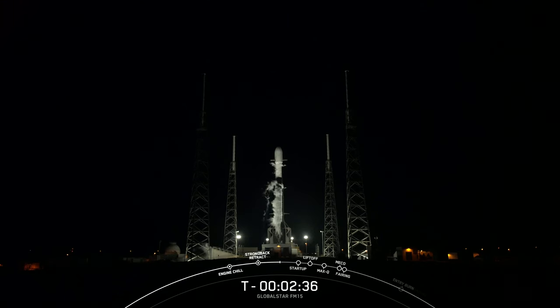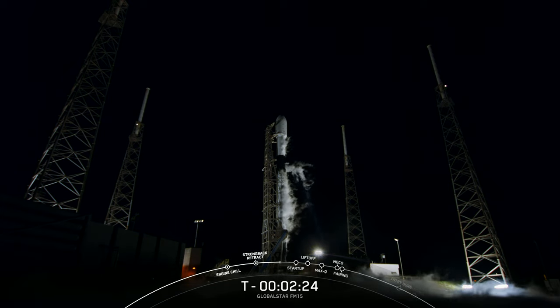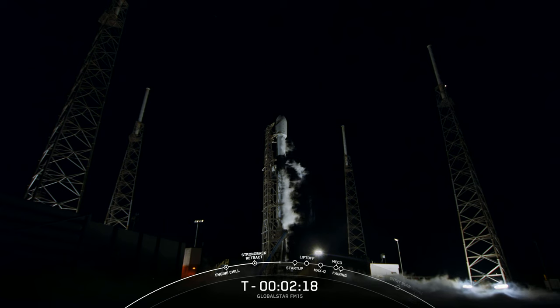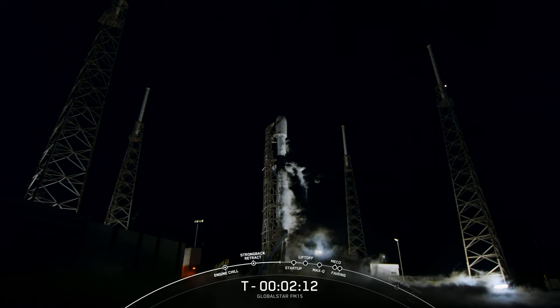And we are just under T-minus 3 minutes from T-zero. We did hear the call out that stage one LOX load is complete. Around the T-minus 2 minute mark will be when the LOX load completes on the second stage, and that will conclude propellant loading for both vehicles, for the Falcon 9 vehicle. And we're just about 15 seconds away from that call out.